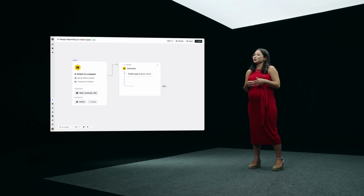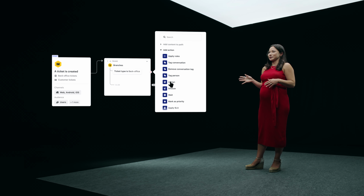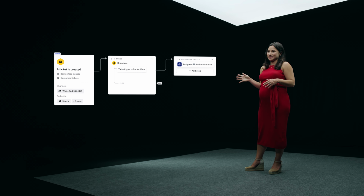Now let's say you need to get another team to authenticate the user. This is a perfect opportunity to use a back office ticket. Let's jump back to workflows to show how we can automate this action even faster. Using the same no-code building blocks, you can use the ticket is created trigger to automatically assign any back office issue to a specific team.